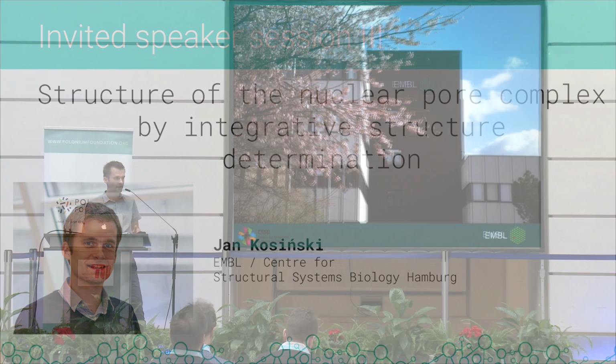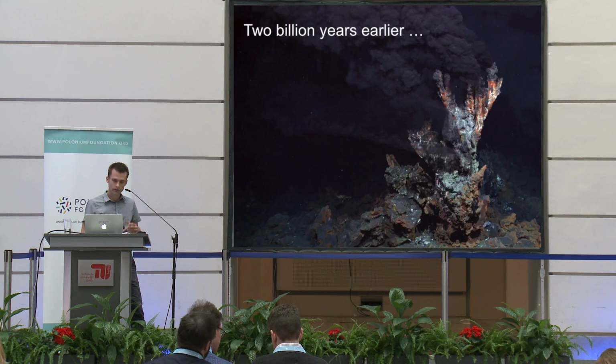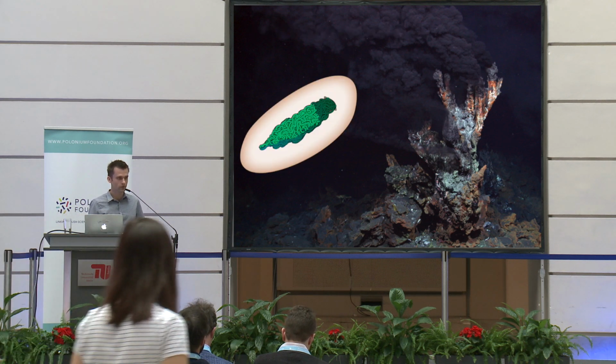The work I'm going to present today, I actually did when I was a postdoc at EMBL Heidelberg, where I worked with Martin Beck. And the puzzle that I solved there emerged much earlier, something like 2 billion years ago, at the ocean floor around so-called hydrothermal vents. And the water around these hydrothermal vents was full of microbes.